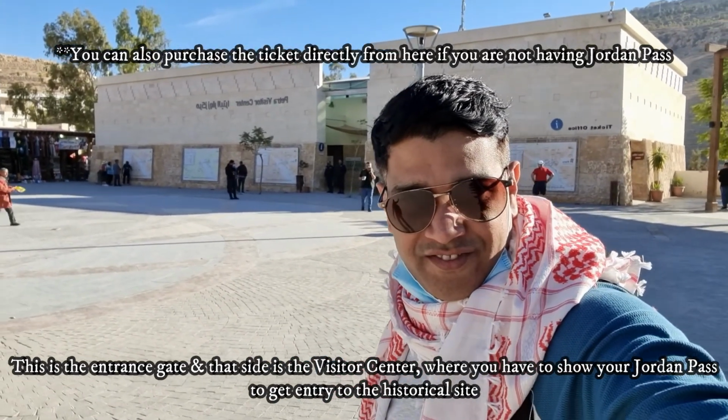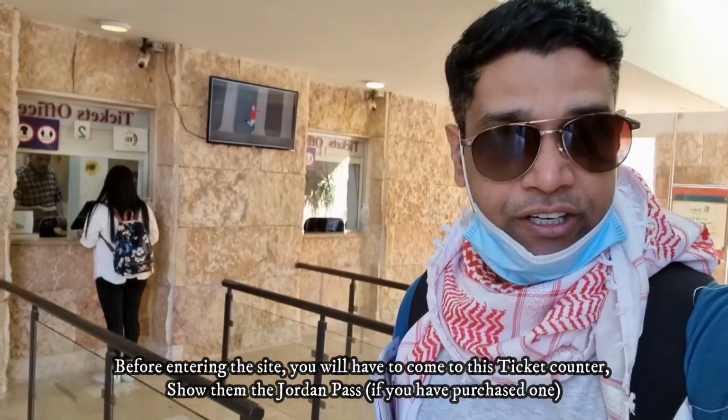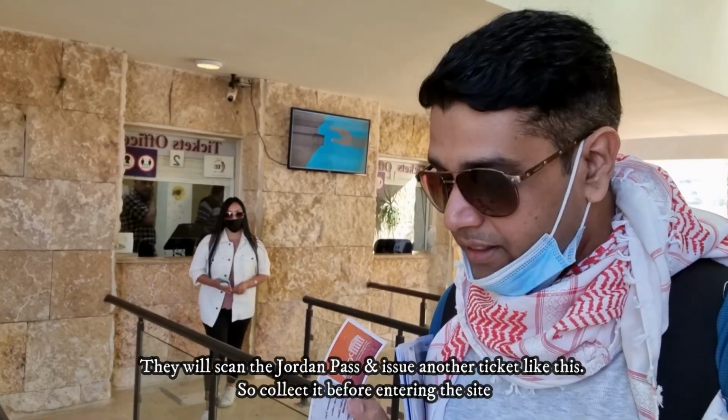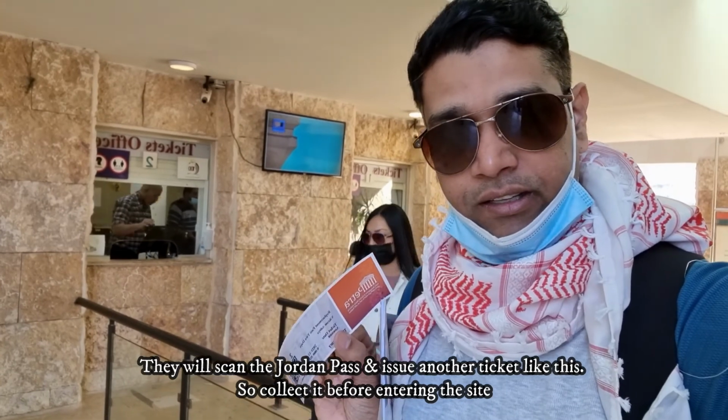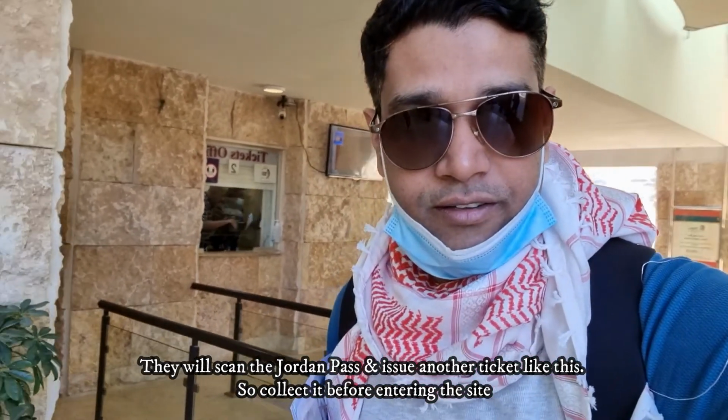So let's go. Before going to the entrance gate, you have to come to this ticket counter. If you have already taken a Jordan Pass, you'll have to come and show them. They are going to scan the Jordan Pass, and then they are going to issue a ticket like this. So collect it before you go to the entrance.